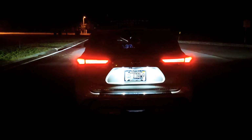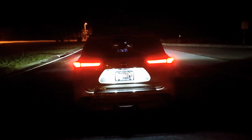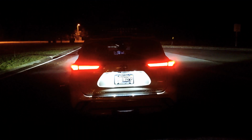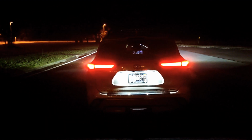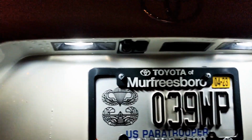From the back, it has a lot of resemblance to Lexus vehicles, mainly, I want to say, the Lexus LX, because those tail lights really look like they came straight out of a Lexus LX at night, especially. And that third brake light in the middle is also LED. And here are those LED license plate lights.